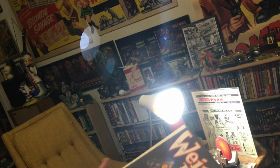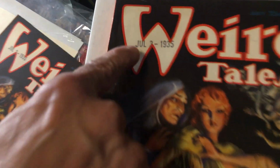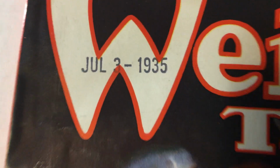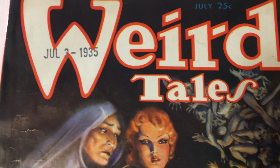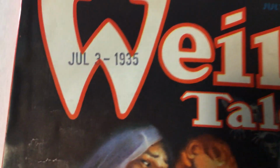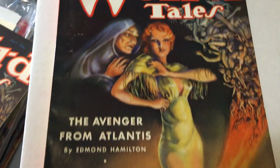So here's a newsstand stamp. Oh, let's see. That's cool. Yeah, I think that's from the newsstand, not from the individual, so it's less of a flaw. Well, the newsstand putting the exact date of the 3rd, that's very likely the newsstand.